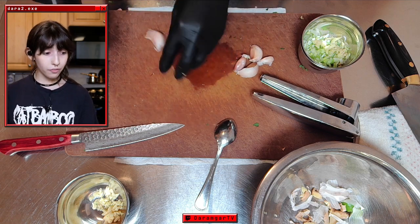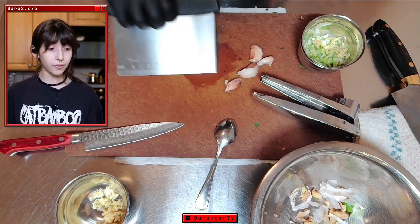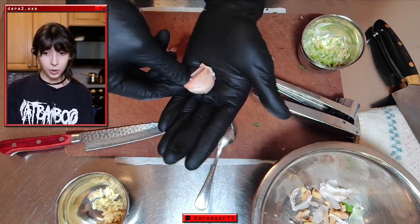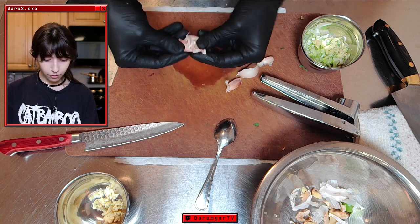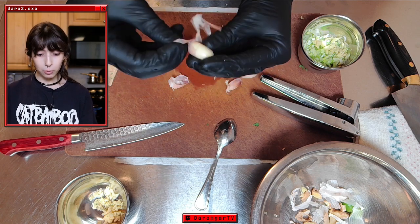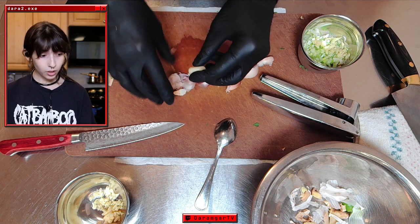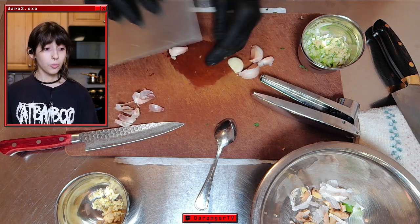We're going to start off by first just squishing it to take the skin of the garlic off. This separates the skin, and you can see how easily that skin now just plucks off, at least in theory. You can see how easily it plucks off now that we've just given the garlic a little squish. Nice and easy all the way through. And let's go ahead and repeat that with every single one of those.